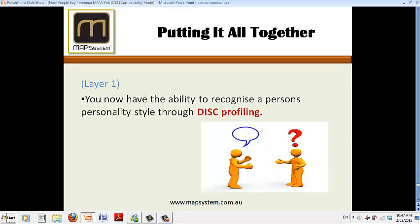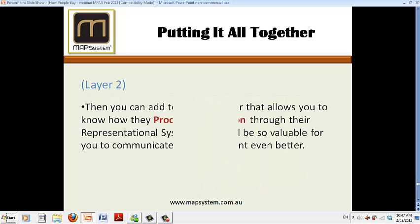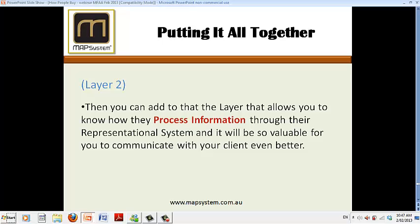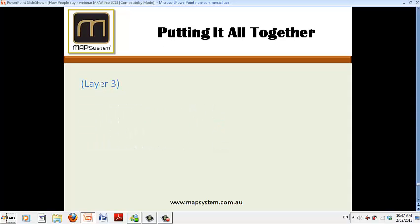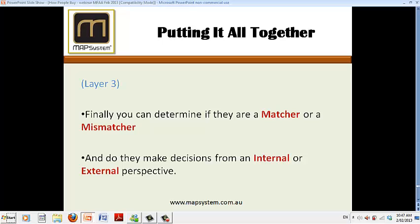You now have the ability to recognize a person's personality style through DISC profiling. Layer 1. Layer 2, you can add to the process and understand the way that they process information through their representational system, and just notice the words they use so that you can communicate even better with your client. Then in the third layer, it's really important to determine if they're a mismatcher or a matcher.